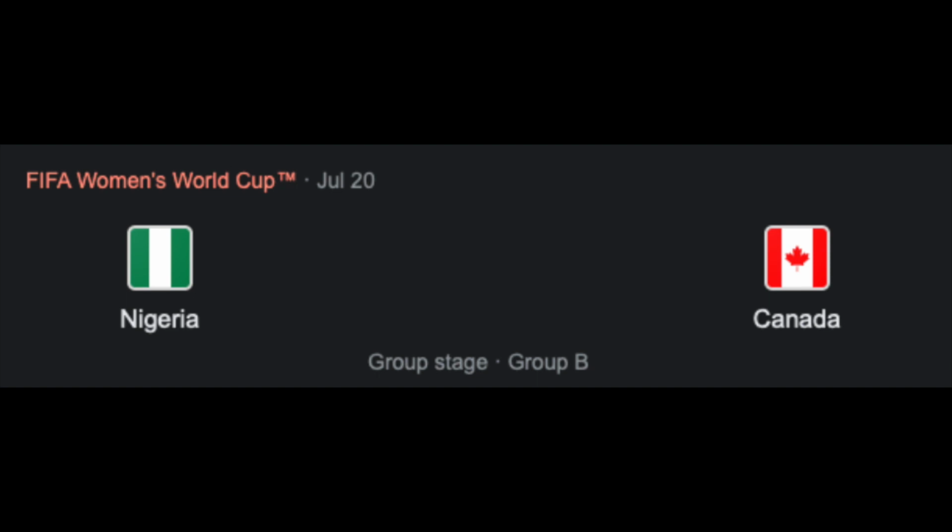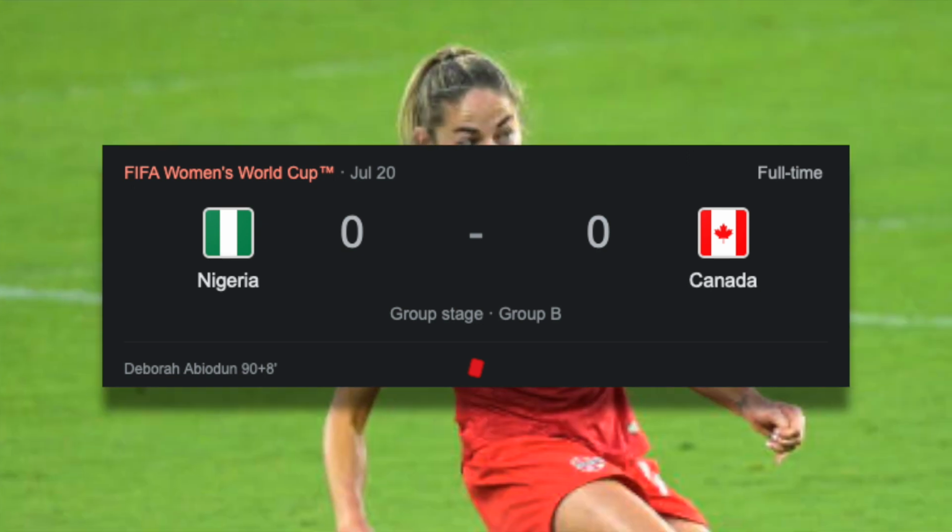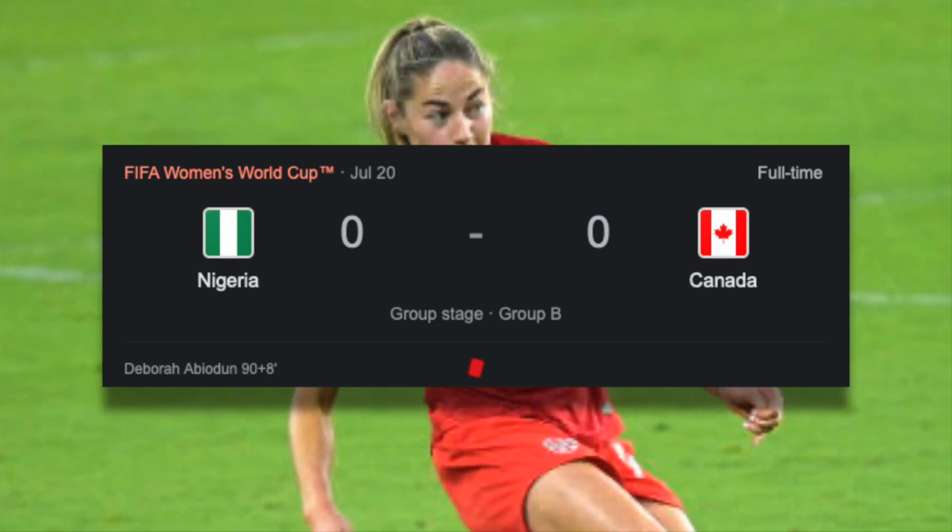What we got next was the really boring match between Nigeria and Canada. Canada's Christine Sinclair had the two most notable chances of the game. This included a wide-open shot that she sent wide in the 8th minute, and a penalty in the second half, which was saved by Chiamaka Nnadozie. The end result was a 0-0 draw, with Nigeria surprisingly halting a far superior Canadian side.